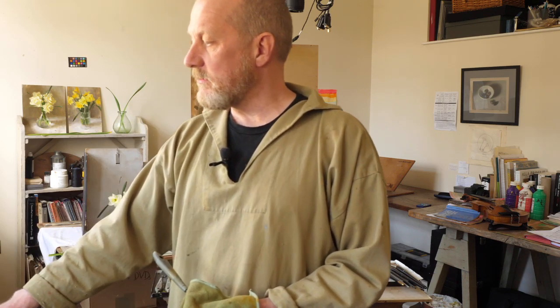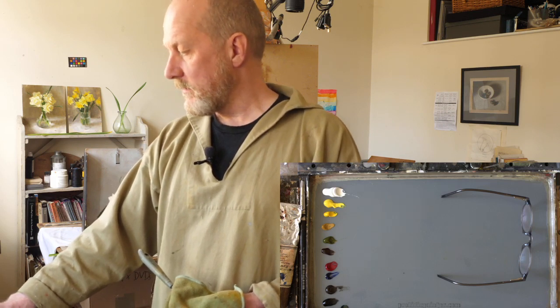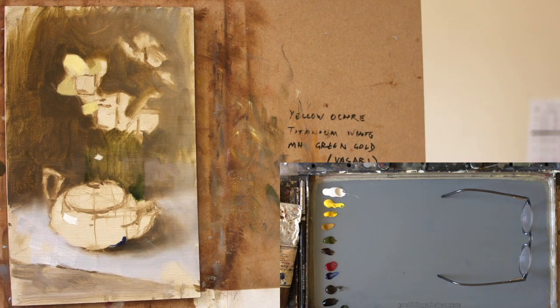So let's get straight on with the setup. Here's the painting. Did I do a little bit on it? Maybe I did a little bit more on it yesterday after we finished the stream. I don't think so though, not much.